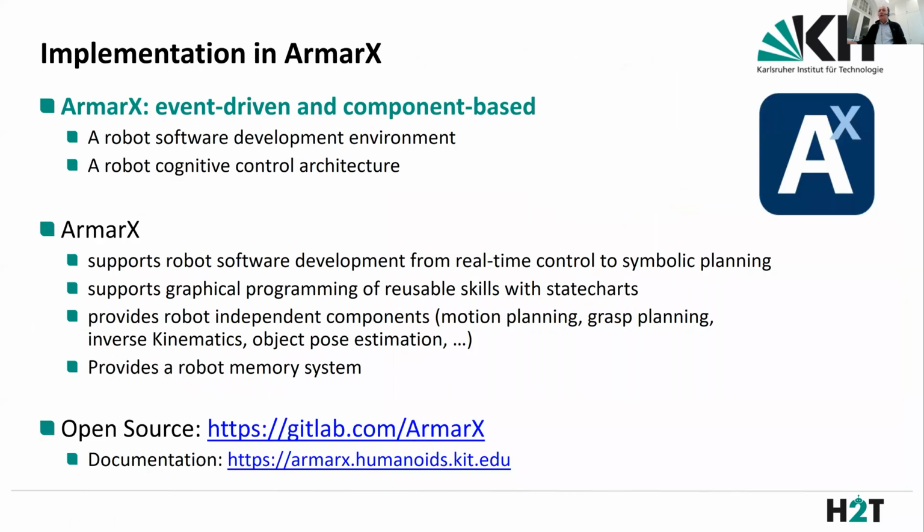So all this work actually is implemented. I'm not really just presenting things which are working on paper and described in some of our papers, but they are implemented in our framework ArmarX, which is an event-driven and component-based software development environment for robotics in particular, actually. And on the other hand, it's an architecture, actually, because it defines all blocks which are needed and the processes and the communication between these different blocks in the different layers of this architecture.